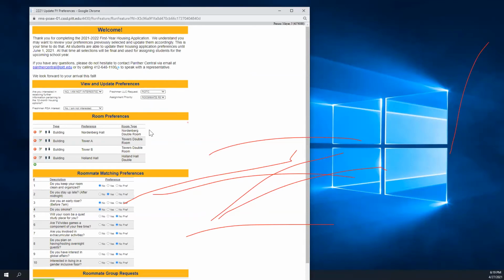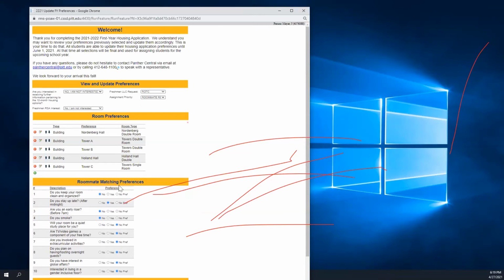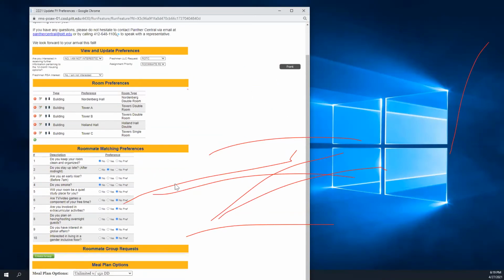My room preferences are here, and you can see that I'm really interested in living in a double next year with only one roommate, so that's what my priorities were. But if I really had to choose a fifth, I'd probably want to live by myself. So I'm going to go ahead and put a tower single here because I still want to be on lower campus and I still really like the tower. So I'm just going to add tower C there in case I don't get a double.